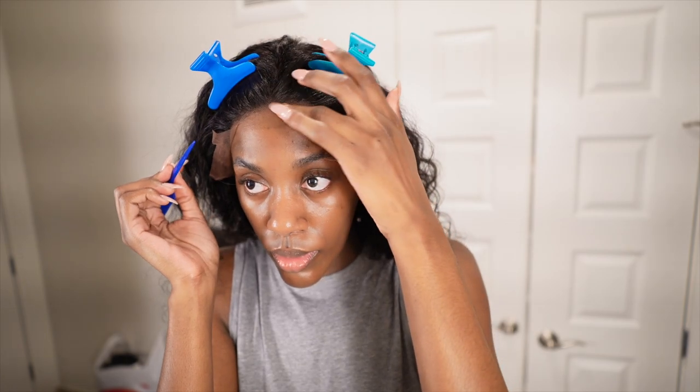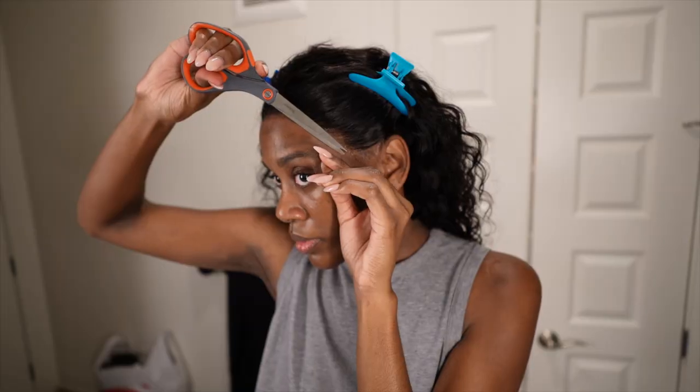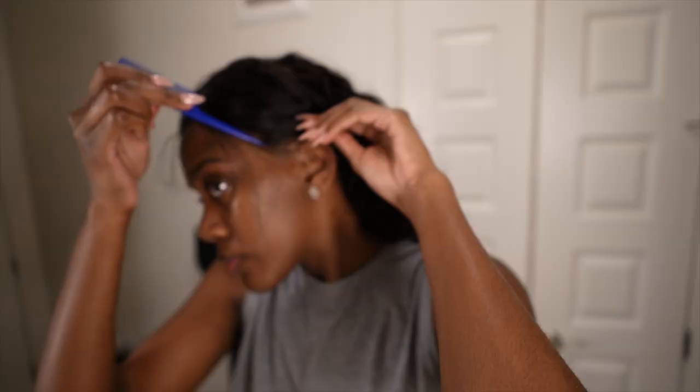Do you guys see that blend? The blend is spectacular, okay? But I do feel like I made it a tad bit too dark, like the lace, because I'll show you guys at the end what I mean. But that melt is gorgeous, okay? It was so, so good.